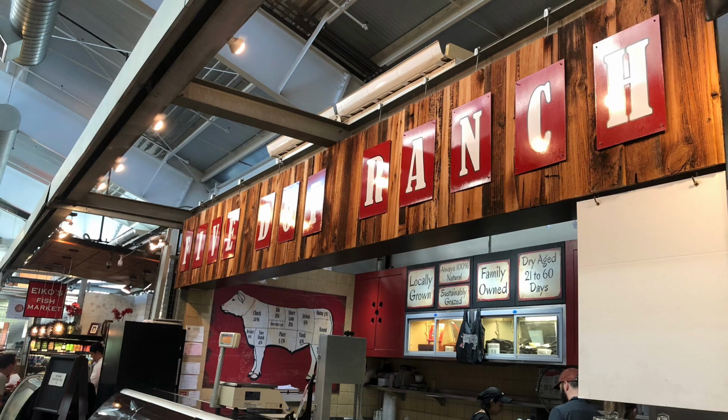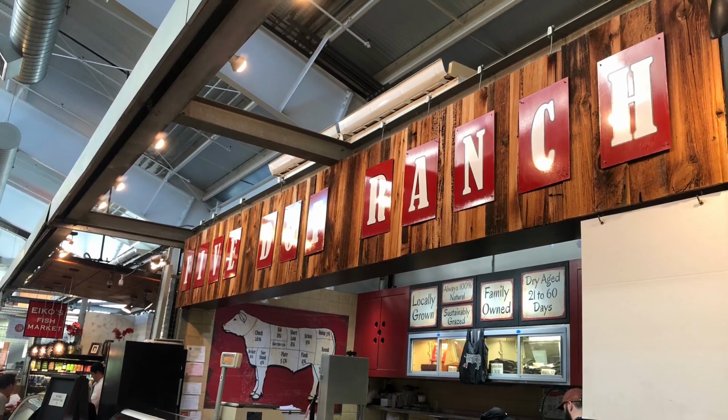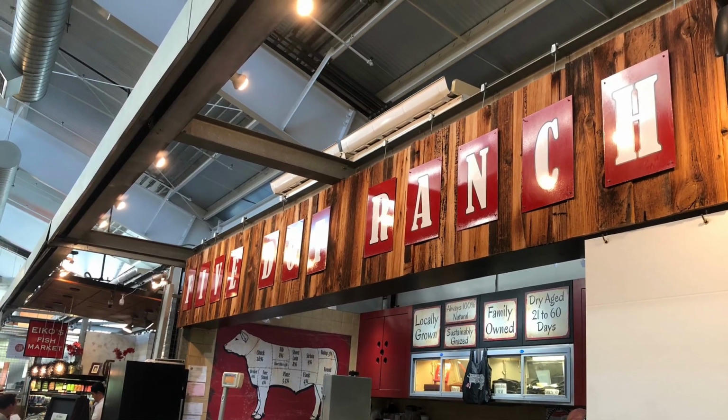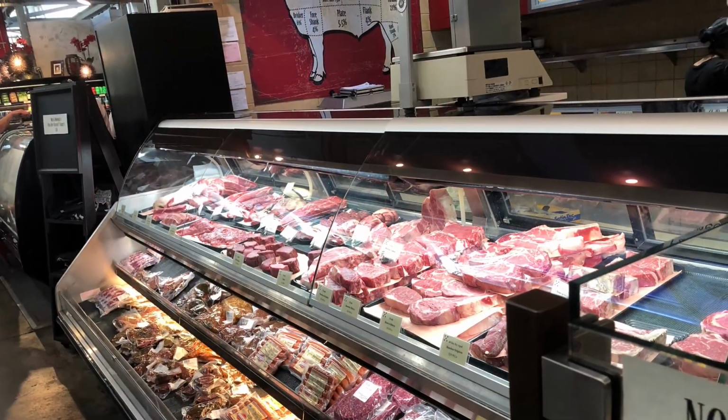We're over here at the Oxbow Market in Napa Valley. We're at the $5 Ranch where you pick your own meat and they grill it for you. Anyways, we're gonna be trying the 60-day dry age ribeye. Hope you guys enjoy this show.